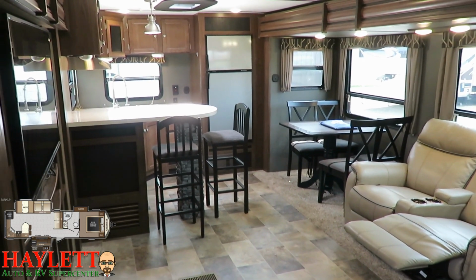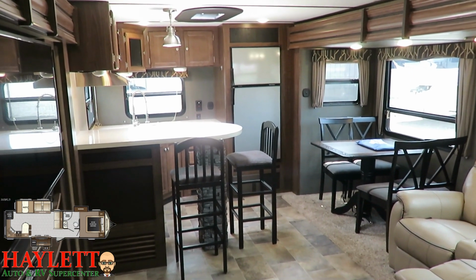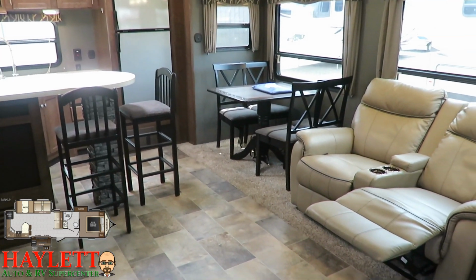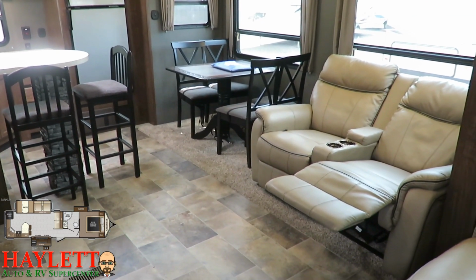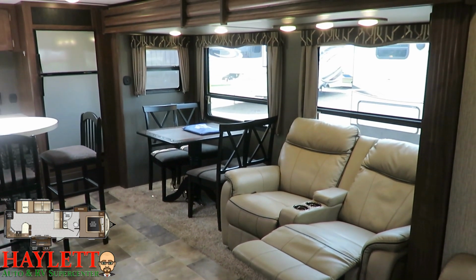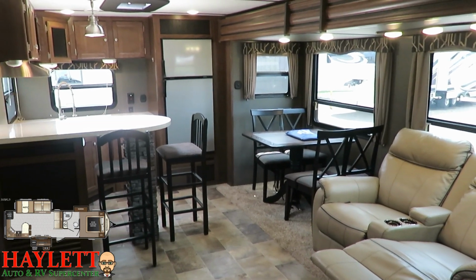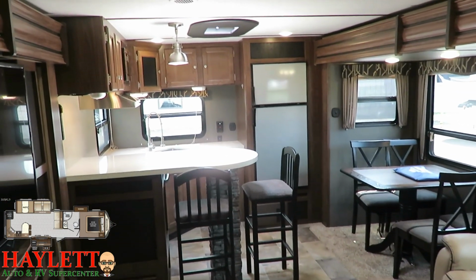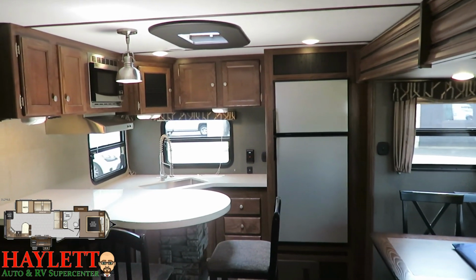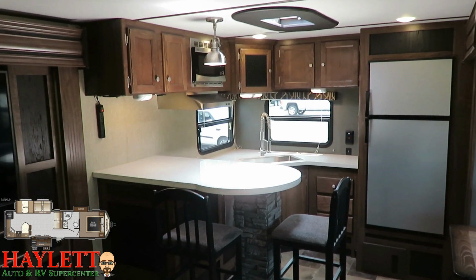One of the major factors in a Sprinter is that around 2012 or so, they went 100-inch wide body. So that does give it a notable large look and feel. It doesn't hurt that they also pack this thing with some massive windows, very similar to their Cougar cousins at Haylett RV. They put maximum size windows in here. As we peel around the back, that is an oddly sized 7 cubic foot fridge freezer. It's something you don't see used a great deal in the marketplace.